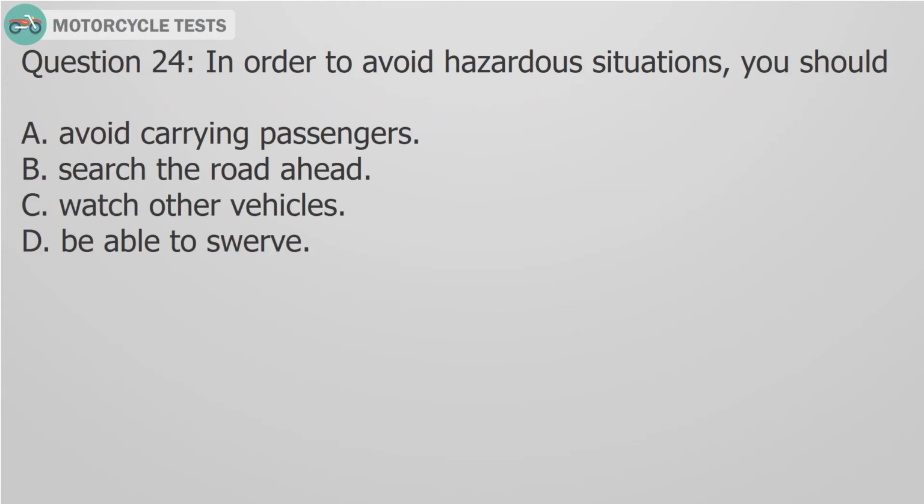Question 24. In order to avoid hazardous situations, you should A. Avoid carrying passengers. B. Search the road ahead. C. Watch other vehicles. D. Be able to swerve.